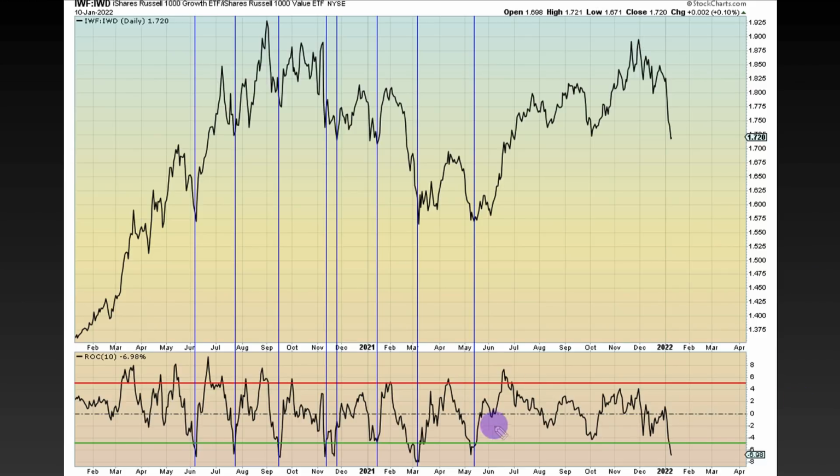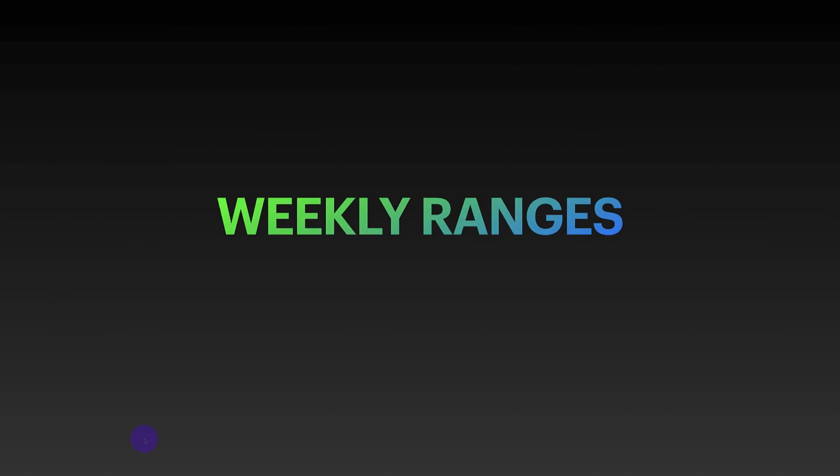And as we see right here, it is still getting overextended, a little bit of an uptick today. So if the 10-year yield backs off, I would imagine that this thing could start turning back up and through this, which would lend to that tech rally and or bounce, which we need to pay very close attention to, which we'll get into those charts now. Let's look at the weekly ranges.